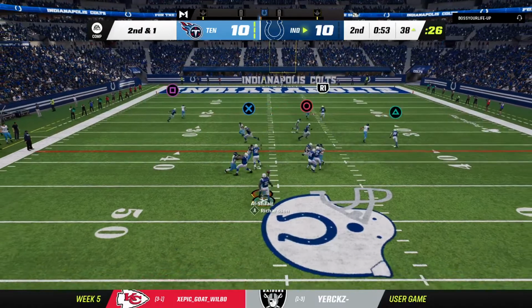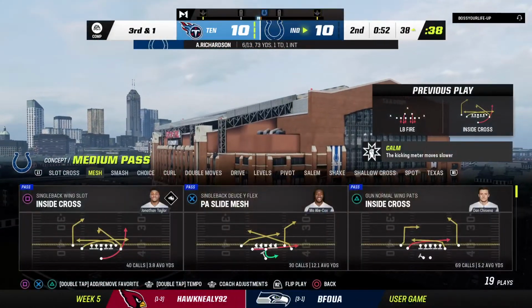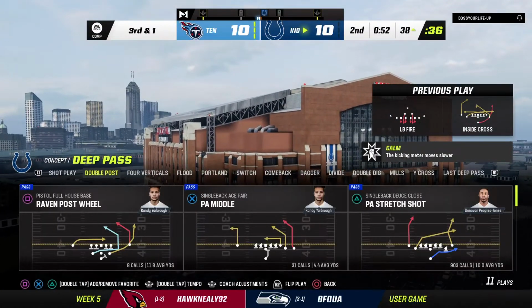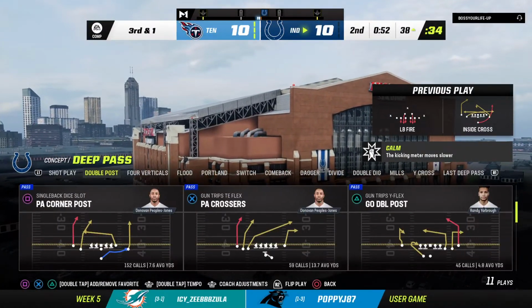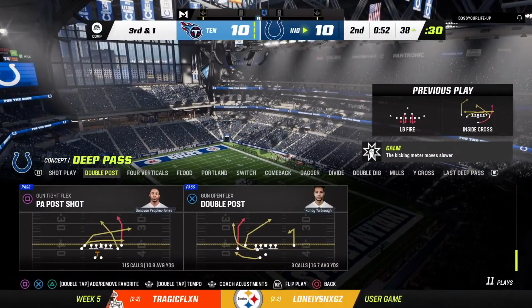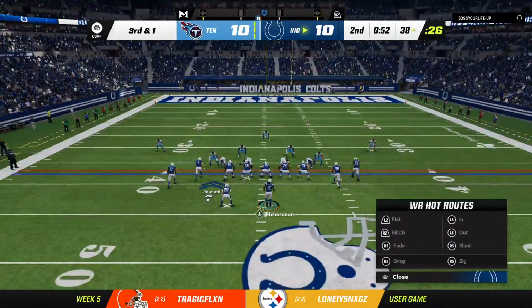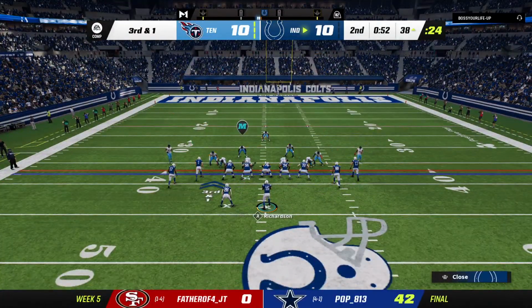Second down, here's Richardson. Oh, the ball comes out on the hit, but they'll say it's incomplete. To this point, I've been impressed with the work defensively. They have not allowed a lot of receivers to run free. And there's another example, another incompletion. This is 3rd and 1. Very likely 4-down territory, even if they don't get it, though.